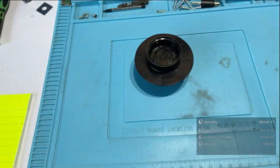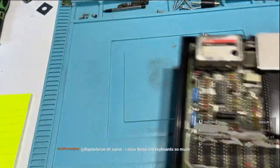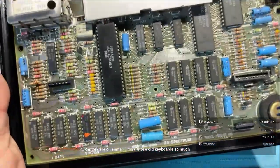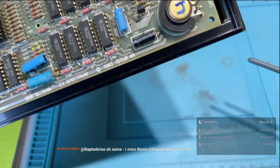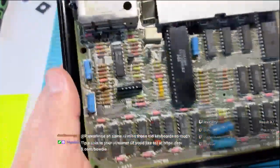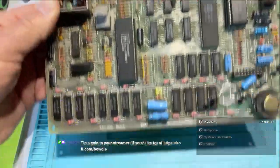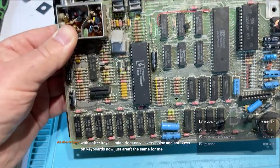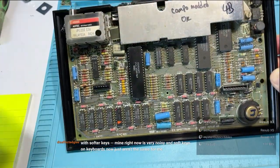So let's work on one. Let's work on a real one that actually works, that I've tested. So this one here is an issue 4B Spectrum. There's a whole bunch of different hardware revisions, and this is a 4B. You can just see it says 4B. If I put this next to it, you can see the motherboard's getting nicer inside, but the stuff you expect to see is still roughly where you expect it to be.